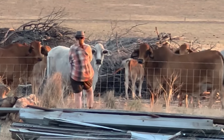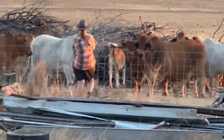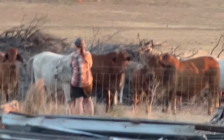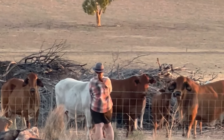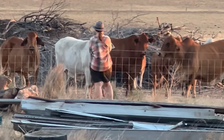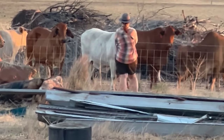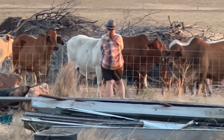Here's Mrs. Fat going down to give Clarence the cow a pat. And she's probably checking out them big gonads on that bull there. He's got a set of nads on him. It's another day at the farm, eh? Bloody hell. Cows everywhere. Well, it doesn't look like she's too interested in giving them a pat. Oh, I hope this big one rubs over the fence here. Might knock the fence over and chase her. Jeez, that'd be funny.